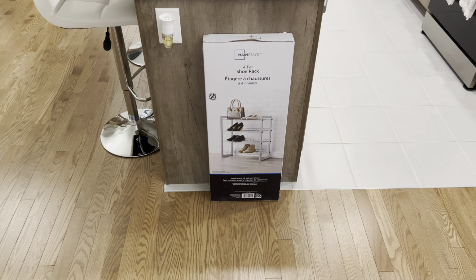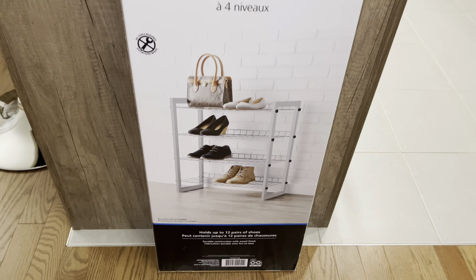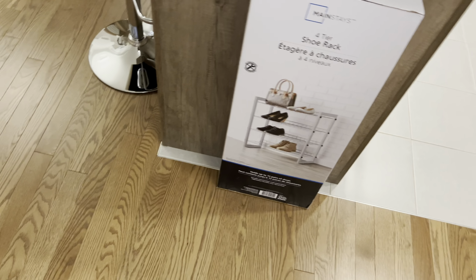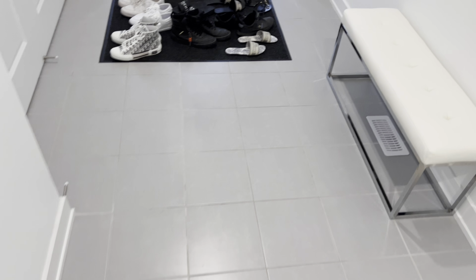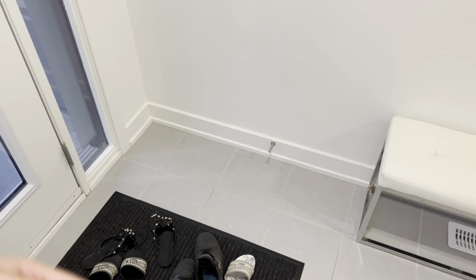Alrighty guys, so we also got a shoe rack from Walmart as well. So this is how it looks, and Jay is gonna set that up shortly. I think I showed you guys that in my previous vlog. I just cleaned the floors. They're so clean, and I'm just tidying everything up. We're gonna put these shoes that are on this mat here, so it's gonna look more organized, and when we have guests over, they can put their shoes there too without it looking really messy. But I just finished cleaning.